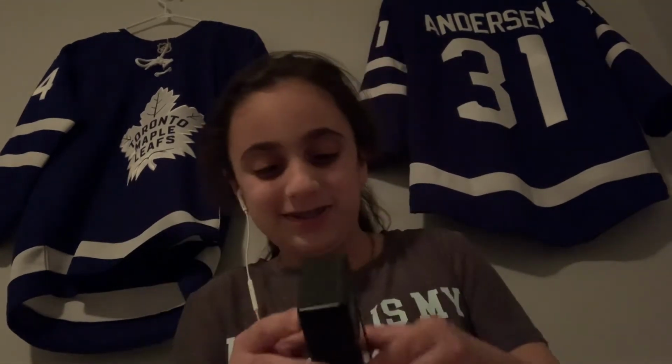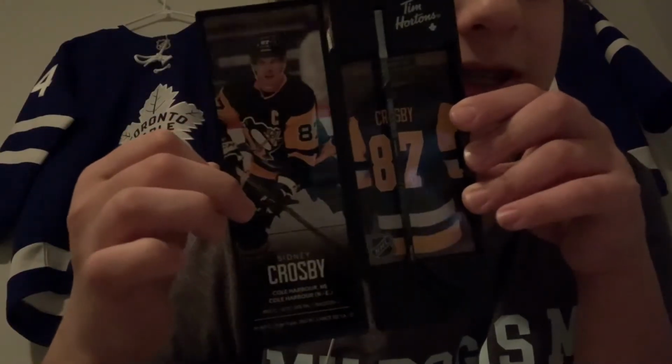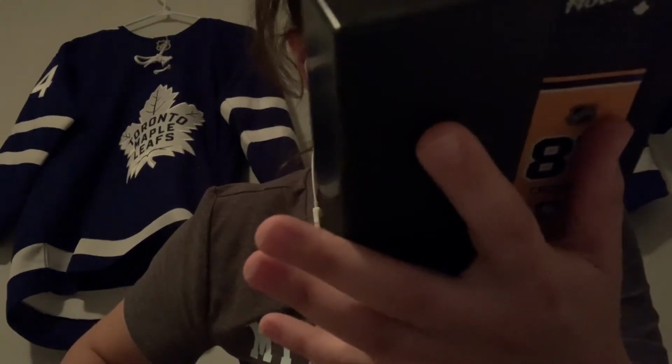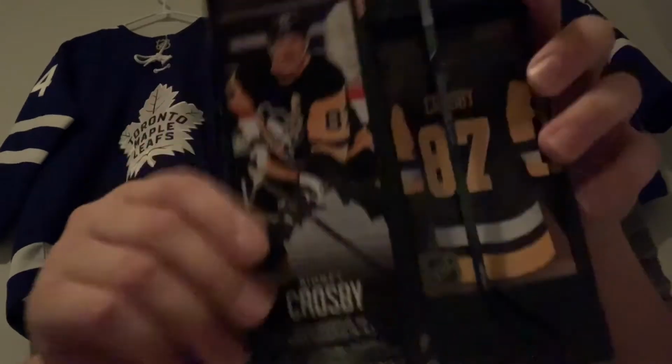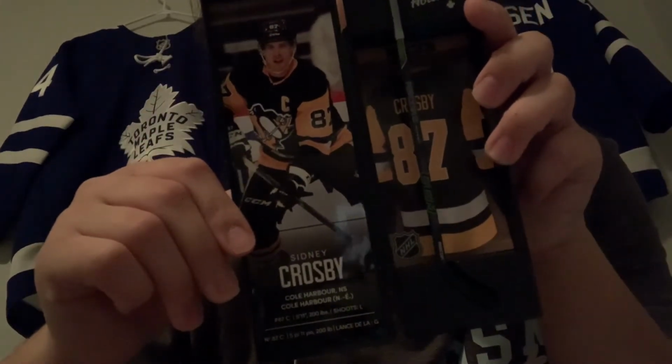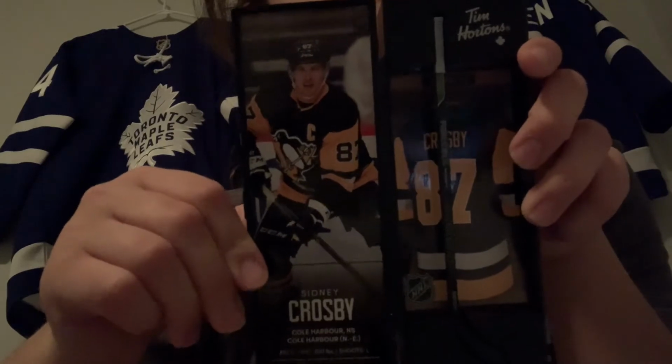Let's see if I can open it with one hand. I don't think I can. Yeah. He's the captain of the Pittsburgh Penguins. He was born in Harbor. I don't know how to pronounce that. He's 87. He's a centerman. He's 5'11". He's 200 pounds. And he shoots left. Fun fact, him and Nathan MacKinnon grew up as best friends, and they still are very good friends. Just play for two different teams. Use that for a couple seconds.